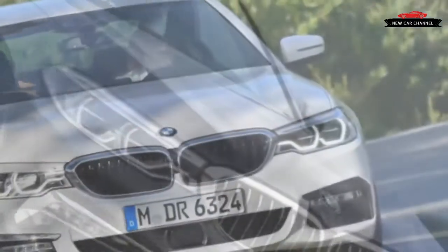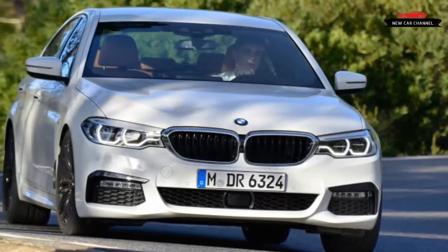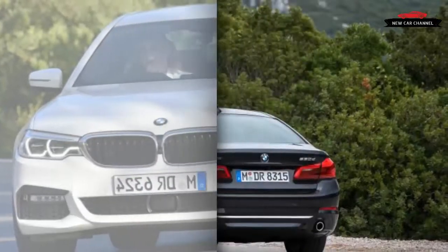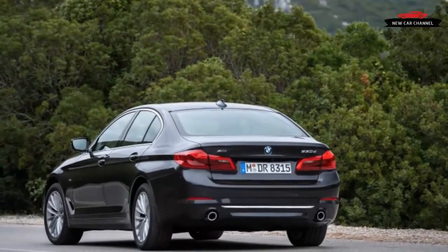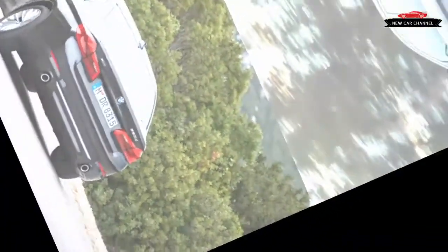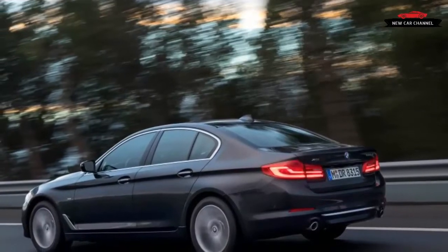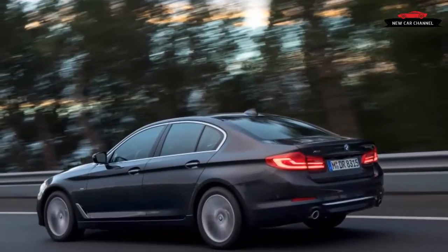Considering the updated engines, the familial restyling, and the evolved infotainment system, the 5 Series might read as a conservative redesign or as little more than a mid-cycle update. But this is an all-new model, and what it lacks in new tech and splashy changes, it counteracts with more artful chassis tuning than was found in its predecessor.